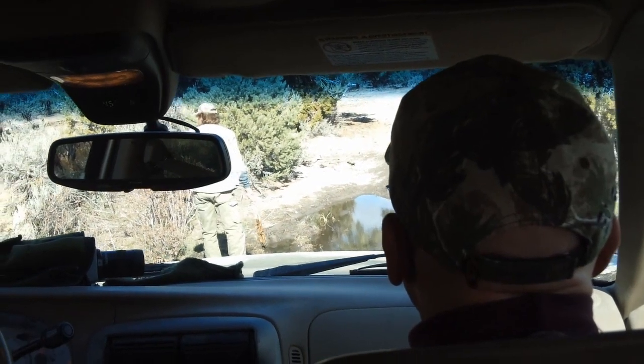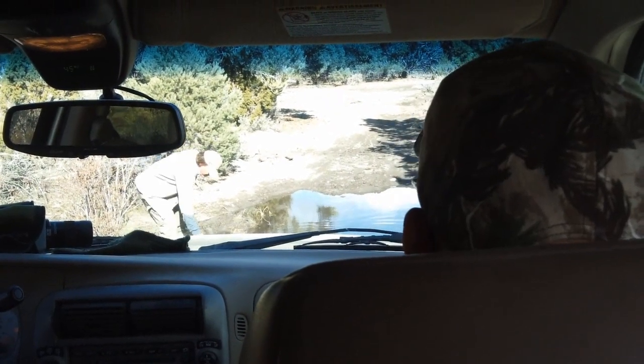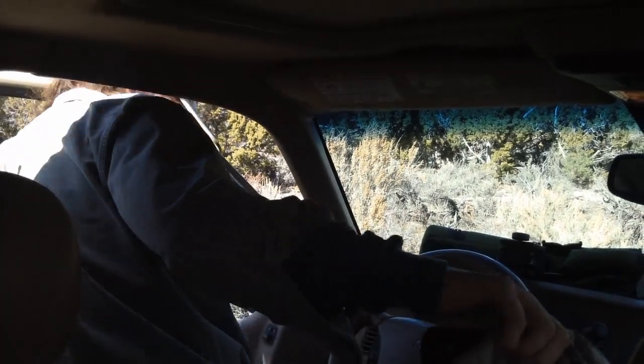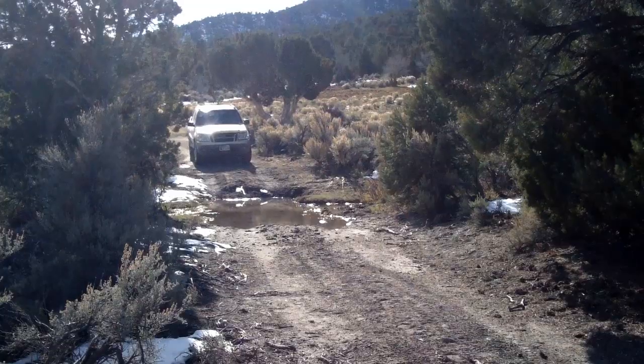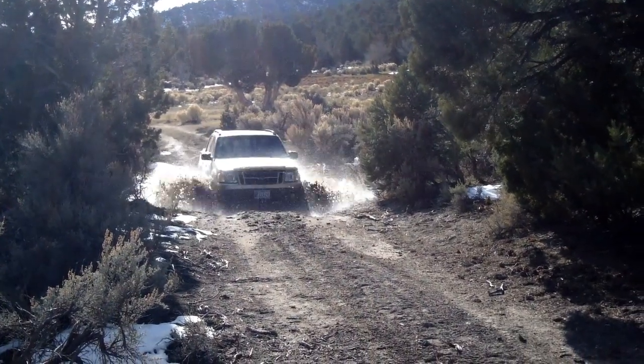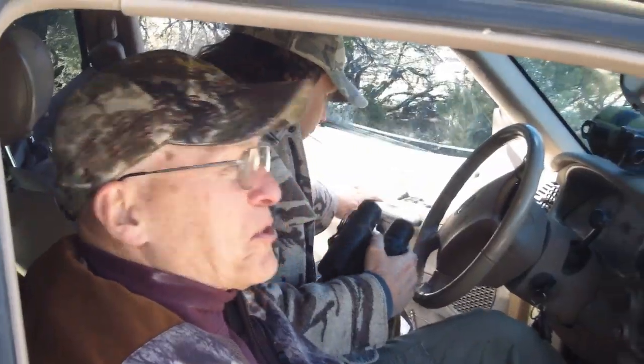He's checking to see if he's got hard bottom able to cross it. Otherwise we might be here. What's the verdict? It feels hard down there. You want us to get out? No. Just splashing around. Tom had to see if he could make it. I was against it, but we made it.